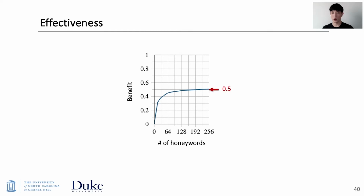We can see from the graph that the benefit can reach up to 0.5 under certain parameterization if the number of Honeywords is about 200. This means that Amnesia can deprive half of the attacker's time to access users' accounts with leaked passwords before being detected. Please refer to our paper for more detail about the experiments.